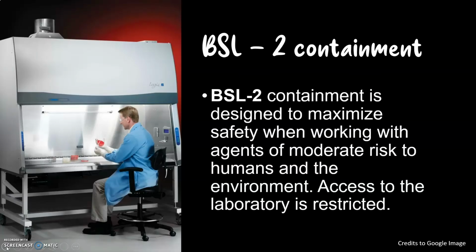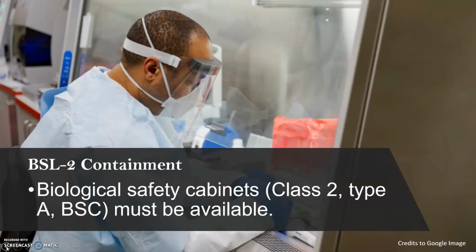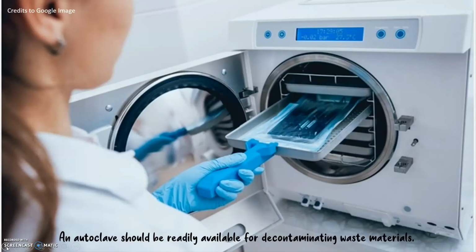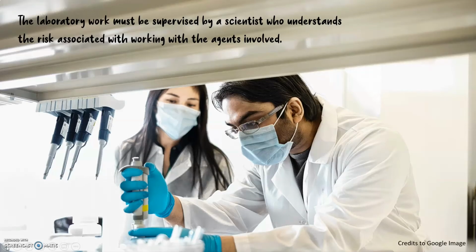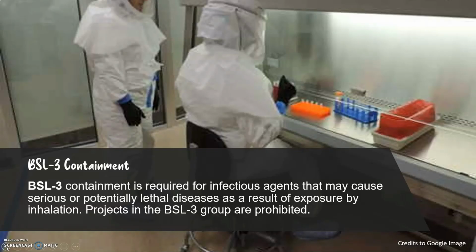And the second one is the BSL-2 containment, which is designed to maximize safety when working with agents of moderate risk to humans and environment. Access to the laboratory is restricted. Biological safety cabinets Class 2 Type A BSC must be available also. An autoclave should be readily available for decontaminating waste materials. Lab coats and gloves are required. Eye protection and face shields must also be worn as needed. And the laboratory work must be supervised by a scientist who understands the risks associated with working with the agents involved. And number 3, the BSL-3 containment.